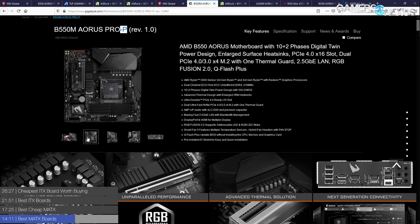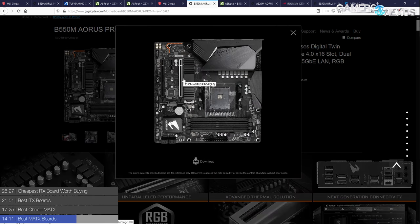Anyway, there are some downsides to this board, because this is a whole lot of VRM attached to not a whole lot of motherboard. So there's no troubleshooting LEDs. There's no internal Type-C port. You only get 4 SATA ports. You do get 2 M.2 slots. The second one is 3.0 again.